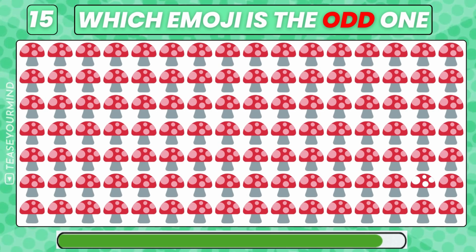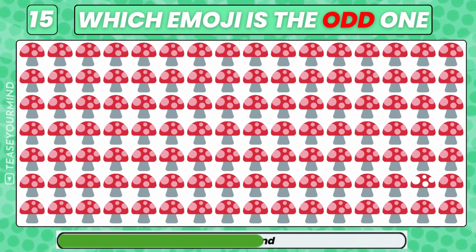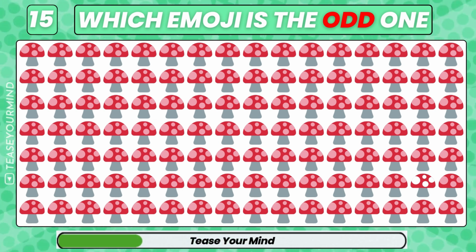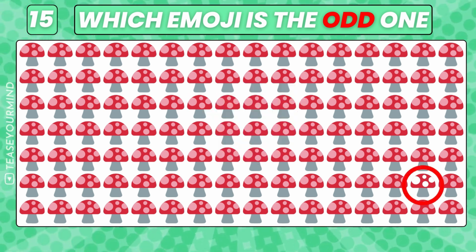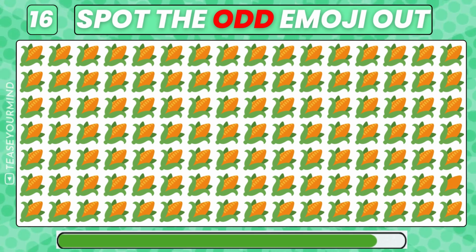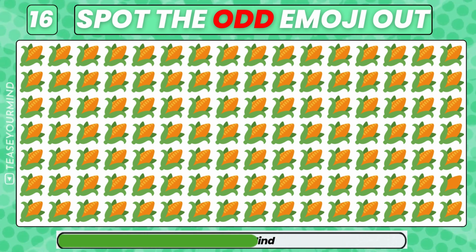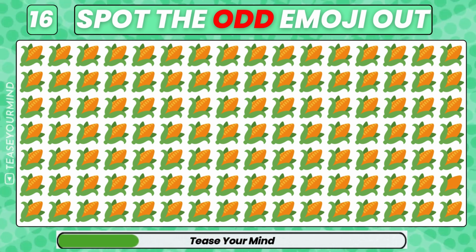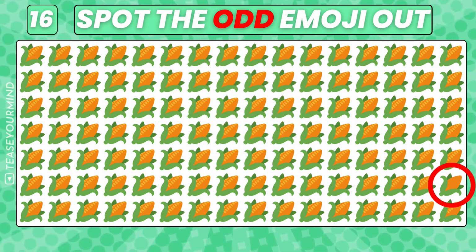Puzzle 15. Which emoji is the odd one? Time's up. Here it is. Puzzle 16. Spot the odd emoji out. Here it is.